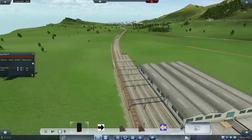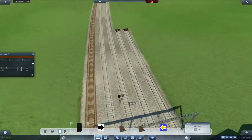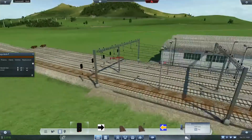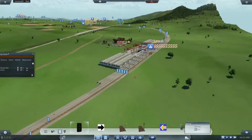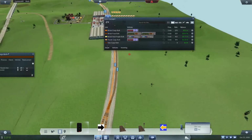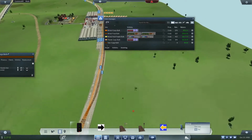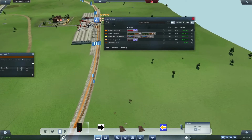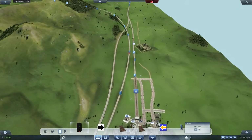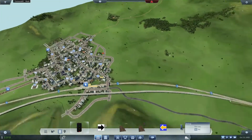Where's the platform end? Where's the end of the platform? I think it must be here. We're not using all these tracks, of course, by any means, but putting the lights there just gives it a nice symmetry, I think. Let's just check. Yeah, that's looking fabulous. We might make better use of multiple tracks there later, but for the time being, that's okay. Right, let's get this freight station hooked up to the town.